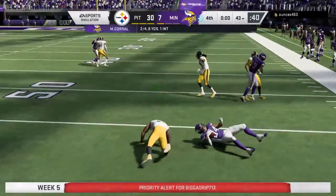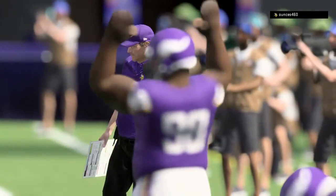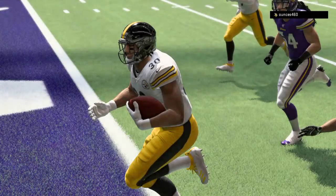It's caught. Smith. And he's going to be stopped here at the 43, and that is not near enough to pick up the first. So this one is in the win column for the Pittsburgh Steelers.